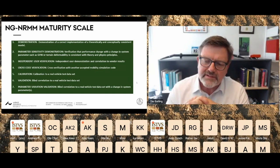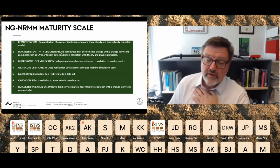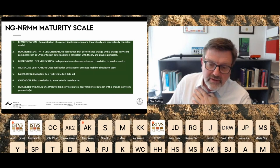Parameter sensitivity demonstration, number two here. This is pure simulation. You get an expected performance change when you make changes in the input variables or parameters. Again, this is just in simulation, just checking that it makes sense and is working. Then you can do independent user verification. You can demonstrate and correlate that your simulation is working according to how others might think it should work. So you do the best with what you have to validate it.